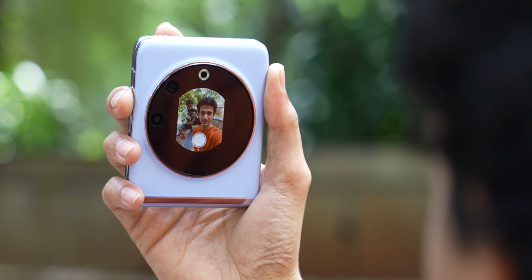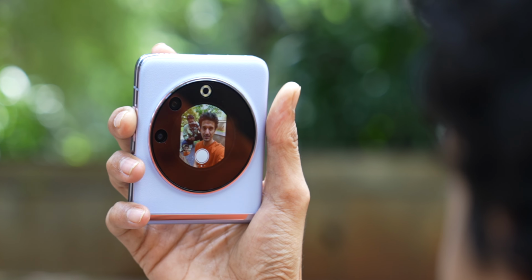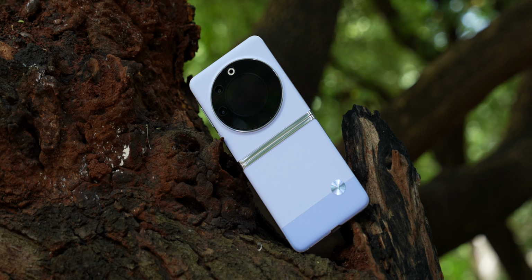So if you end up buying the phone, remember to use the volume button to take pictures. Also, if you're wondering if you can use the ultra wide angle camera, well, you cannot do that for taking pictures using the viewfinder on the outer display, which would have been helpful actually. Maybe Tecno can bring that capability in a software update in the future.